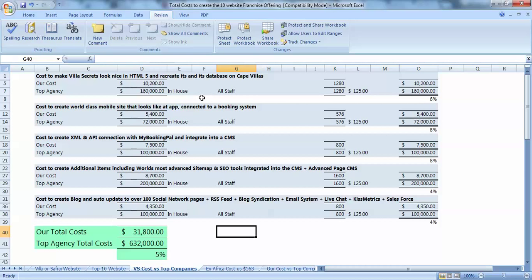Okay, so we asked for the costs to make Villa Secrets look nice in HTML and recreate it and its database on Cape Villas. We said it would take at least 1,000 hours. When we did our figures, it's going to take 1,280 hours. And you've seen how fast we work and how good our work is. Another good way of looking at us is our cell phone app for Villa Secrets.